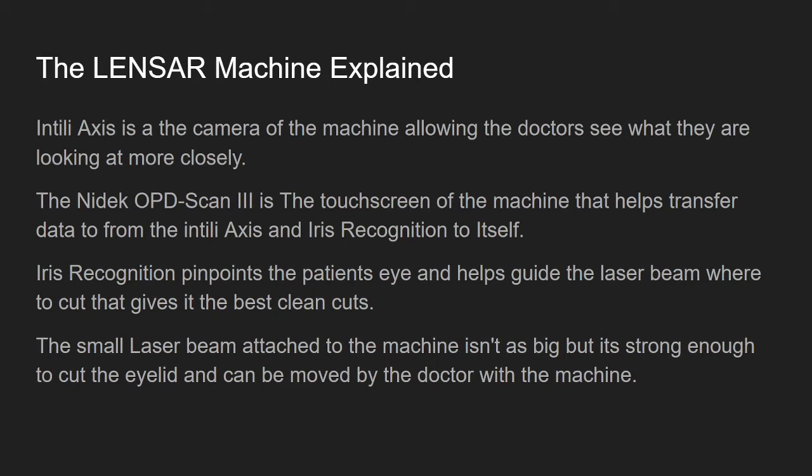The small laser beam attached to the machine isn't as big, but it's strong enough to cut the eyelid and be moved by the doctor with the machine.